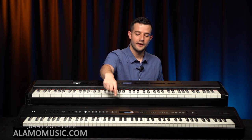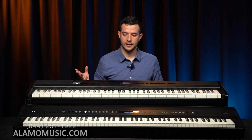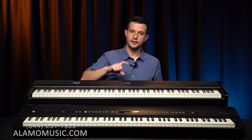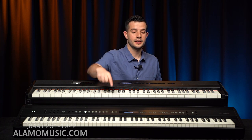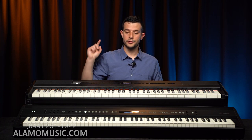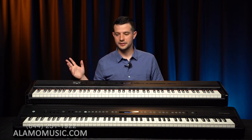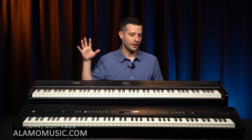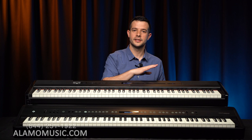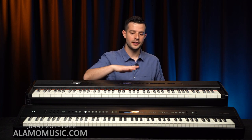So a little bit more variety that you can change on the FP90 as far as changing the sounds and the individual parameters that make your piano sound what it is. There are two main sounds on the FP90X, the American and the European sound, and both of those, because they're fully modeled, have unlimited polyphony, which is kind of mind-blowing. The industry standard on a higher-end keyboard like this is 256-note polyphony. The P515 has that 256-note polyphony.